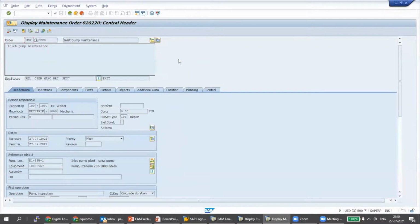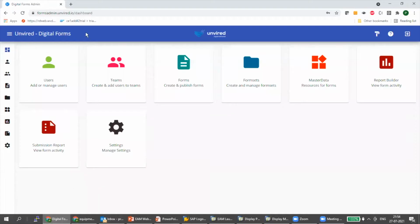Now, you may be wondering, how difficult or how easy is it to actually be able to do this? So all this is made possible using the Unwired digital forms solution. These digital forms can be constructed very easily by any business analyst, like Alok was mentioning earlier, using this administration console out here.